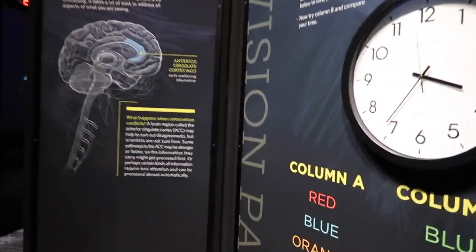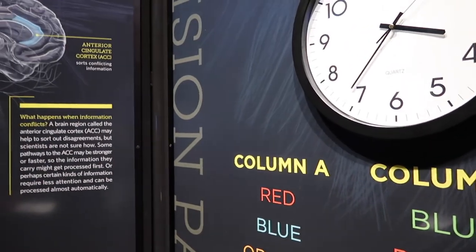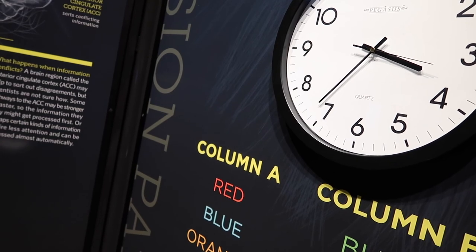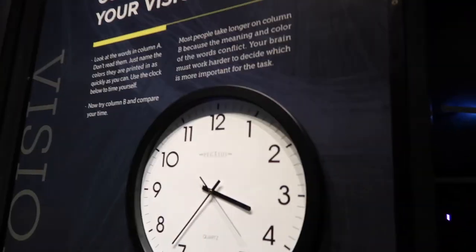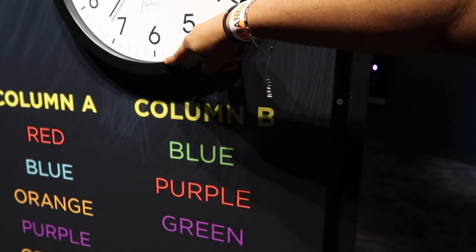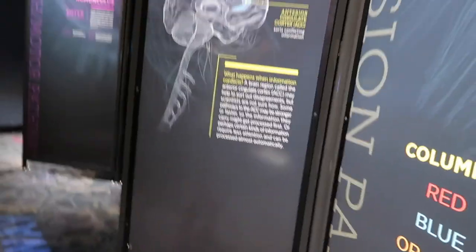So column A is what? Don't read them, just name the colors that are printed as quickly as you can. Go. Red, blue, orange, purple, orange, blue, green, red, purple, blue. Oh, that took me like 4 seconds. Okay, now try column B and compare your time. Go. Blue, purple, green, red, orange, blue, red, green, orange, purple. That took you like 5 seconds, yeah.